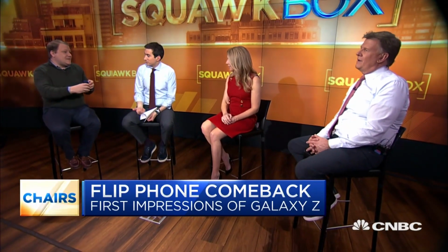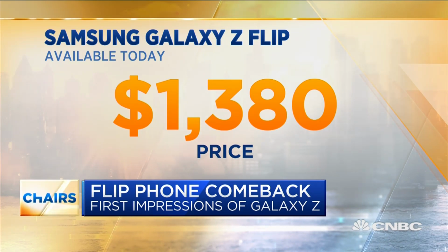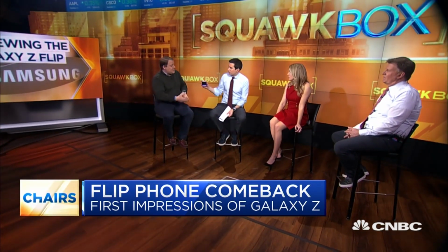I think a lot of people liked flip phones, and then we went naturally to smartphones that were bigger and bigger. Now the screens are getting bigger, but I don't mind smaller again. I wouldn't mind that. And then if you think about the benefits of folding screens outside of the phone, like a tablet, it's sort of big, but then it just folds down.